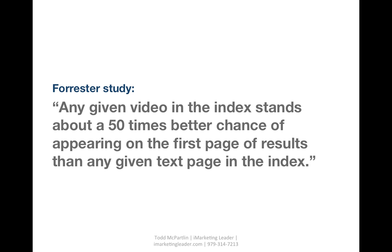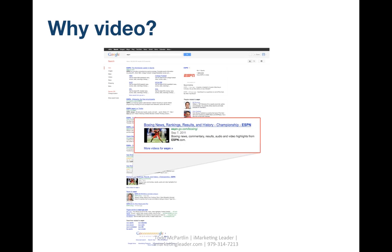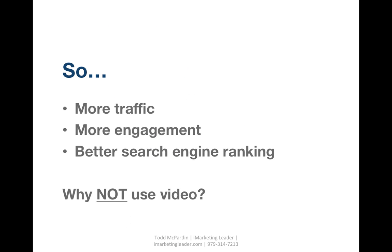I'm not saying don't try to rank text, don't try to write new content, because that's a huge part of the game as well. So again, why video? This shows a video on the first page here. So with more traffic, more engagement, and the chance for better search engine ranking, why not use video? Right? So I pose that question. If you're not using video today, why are you not using video?